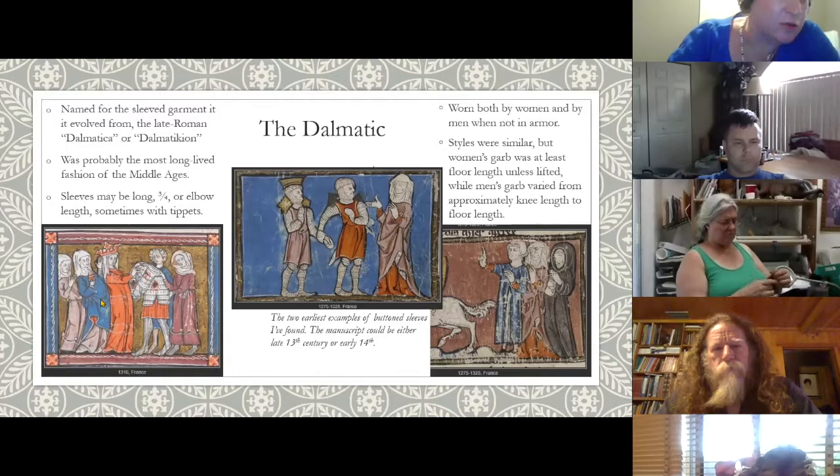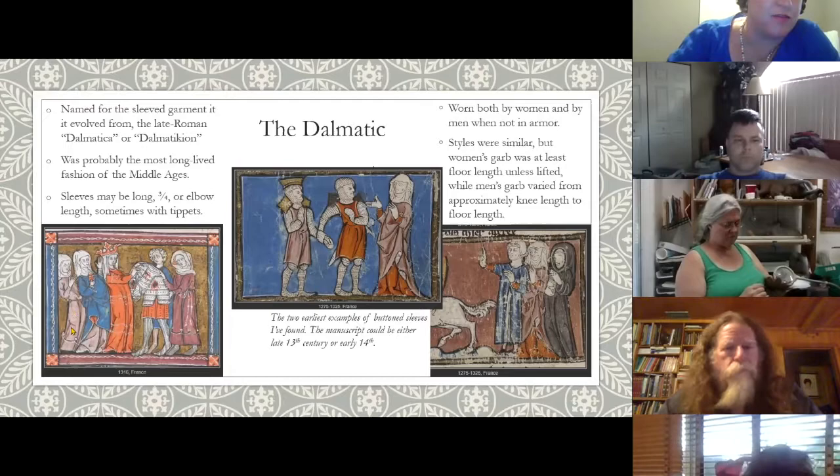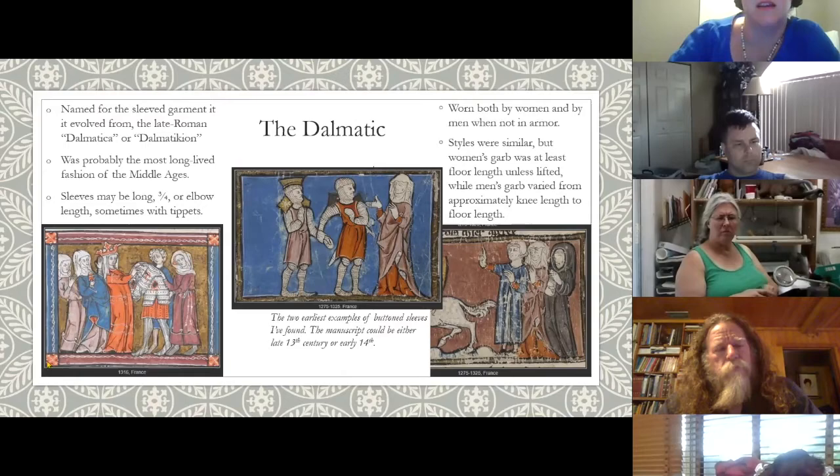This lady is in a blue dalmatic over a peachy colored coat. You notice sometimes they're lined. Can't tell if this one is in a coat or a dalmatic. She does have buttons though, which makes me think that she's just in her coat.